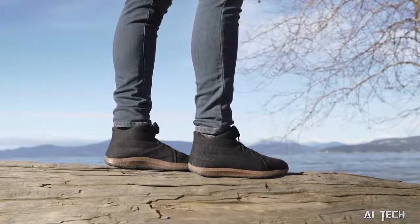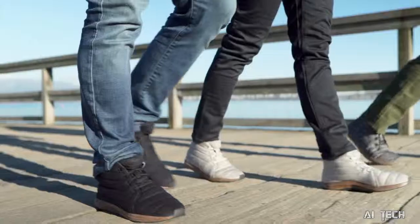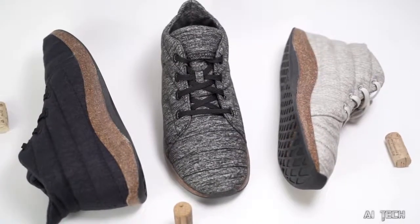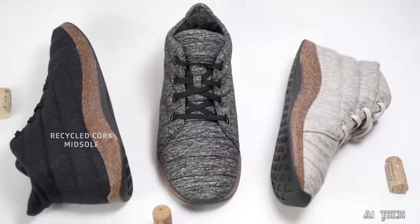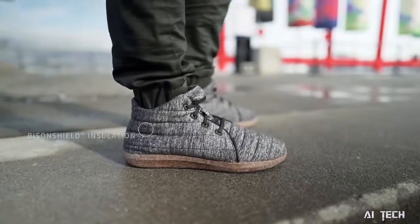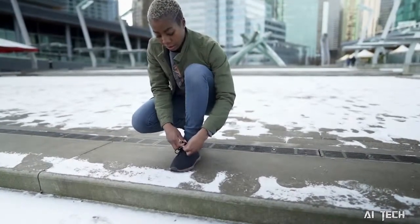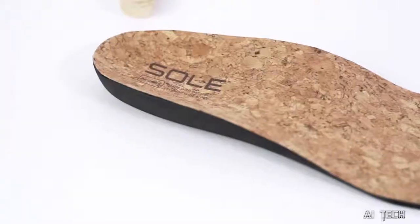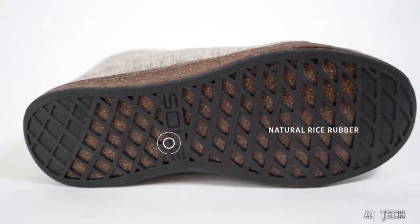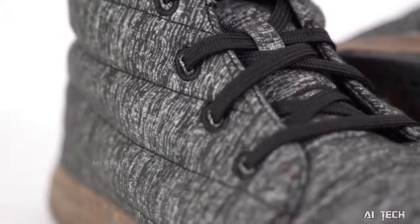It's made entirely from natural, sustainable, ethically sourced and recycled materials and designed for ultimate underfoot comfort and lasting durability. We built the shoe around Sole's ReCork recycled cork midsole for cushioning, flexible comfort, and United by Blue's award-winning Bison Shield insulation for temperature-regulated year-round wear. And we didn't stop there. We used LG foam for footbeds with Sole signature support, rice rubber for grippy, durable outsoles, and an ethically sourced merino wool upper for unmatched comfort.